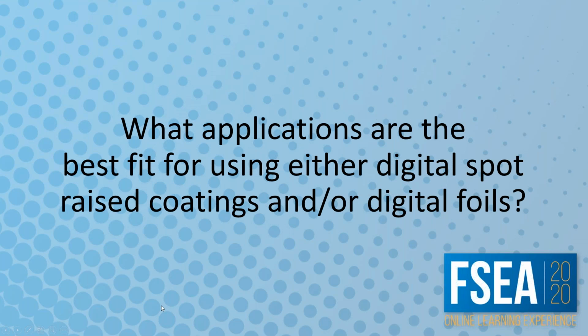The first question we have put together here is, what applications are the best fit that you see out there using either digital spot, raised coatings, or digital foils? What are some of the applications you've seen and that you feel are really good fits? Chris, I think I'll start with you. What have you seen out there with customers you've worked with where the applications seem to fit well?